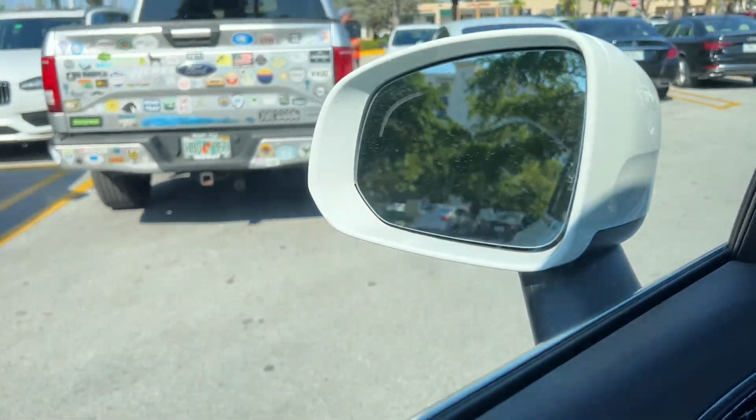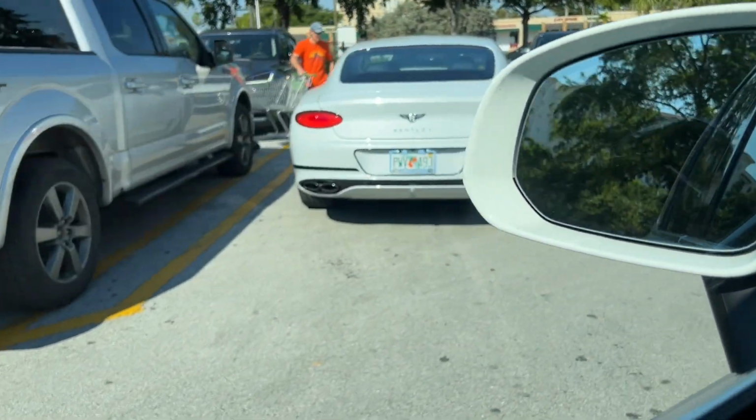Okay, so I just pulled into the parking lot of a grocery store, and there's a Bentley Continental, pretty new, one of the first things that I spot. So if you've never been to Miami, that's a taste of what it's like to be in Miami. There's just so much baller stuff. I'm sure that people who live here for a long time, it just becomes normal. Like, oh yeah, Bentley. When you visit, it's like, what? Okay, dude, ballin'.